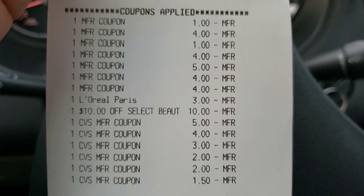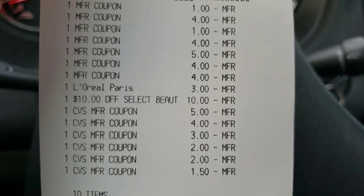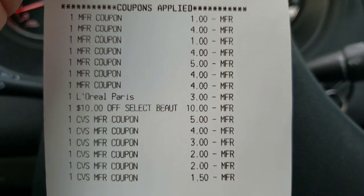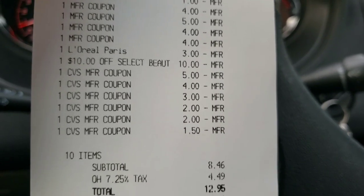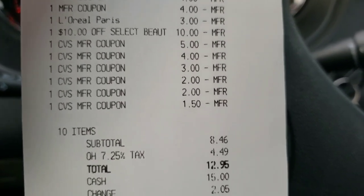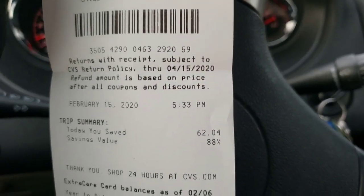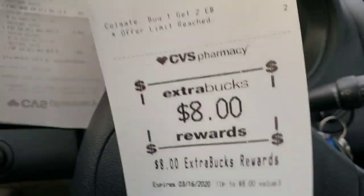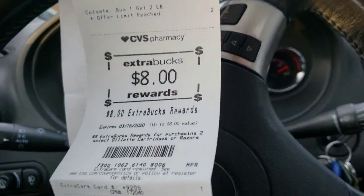Now, I did have a 25% off shampoo and conditioner coupon that I don't believe came off. After my extra care bucks, I paid $8.46 before tax. Tax really rips us off in the state of Ohio, so $4.49 for tax. Let's go down here. I saved 88%, which isn't too bad. I like to save 100%, but I didn't have that much money in extra care bucks.